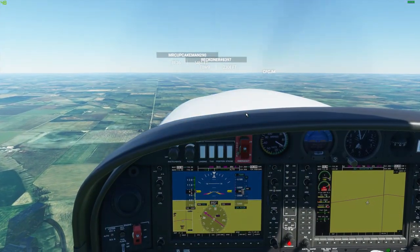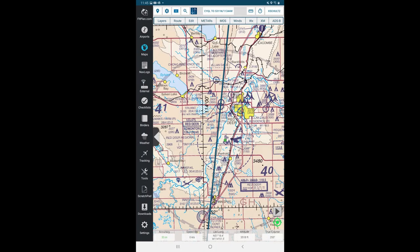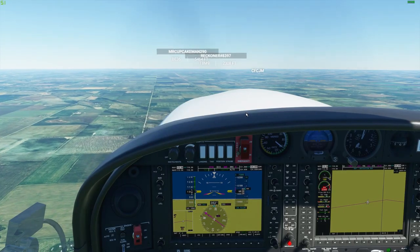So here we've picked up our final leg, which is 352 for 96 nautical miles. Some of you who have been paying a lot of attention might have seen that the airplane's not always flying the exact same direction I'm telling you it is. Part of that is because the wind is blowing.